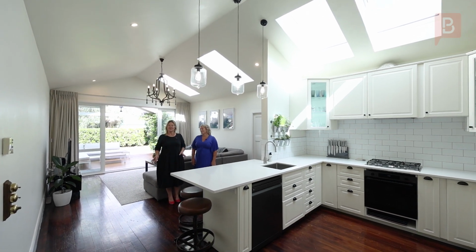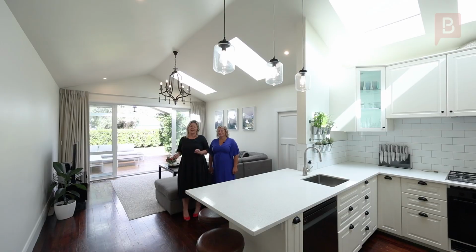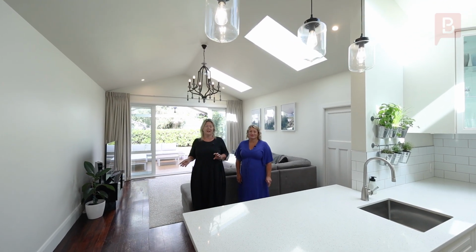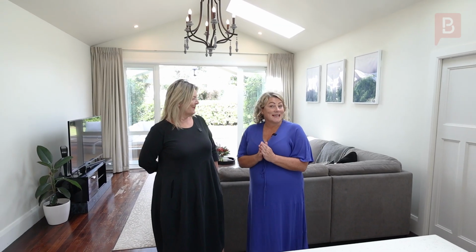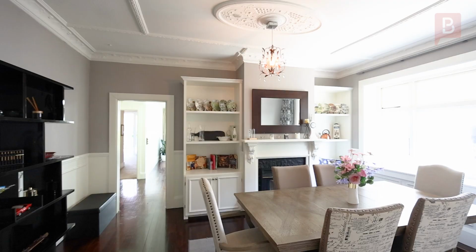Here we are at 3 Karaka Street in Hokowhitu. This is an absolutely gorgeous 4-bedroom, 1 living property, or it could be a 3-bedroom, 2 living area property with 2 bathrooms. What appears to be from the street is an unassuming home. You step inside and this is a gorgeous renovated character home.